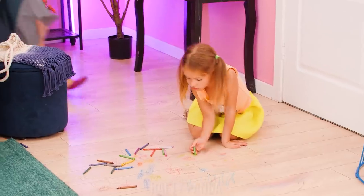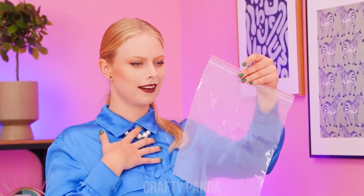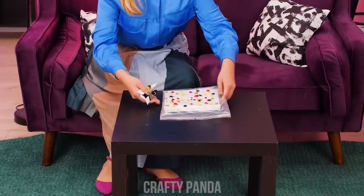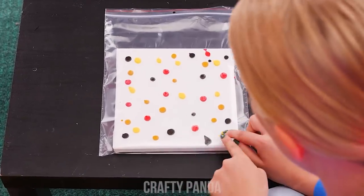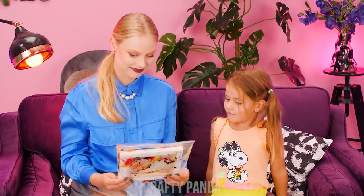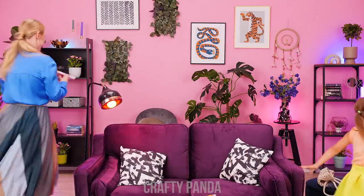Lucy is painting on the floor! Oh my god! Oh no, no! I have an idea. Come here, darling. Look! We can paint like this. Wanna see it? A true masterpiece! Let's hang it here.